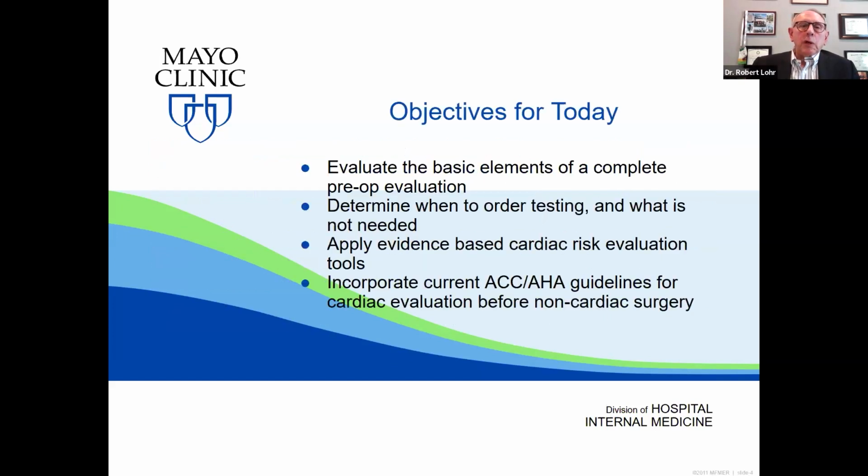Our objectives for today are to evaluate the basic elements of a complete pre-op evaluation, although we're going to focus on the cardiac aspects, to determine when to order testing, when you don't need to, and also what testing to order, to apply evidence-based cardiac risk evaluation tools, and to incorporate the current ACC, AHA, that's American College of Cardiology, American Heart Association guidelines for a cardiac evaluation before non-cardiac surgery.